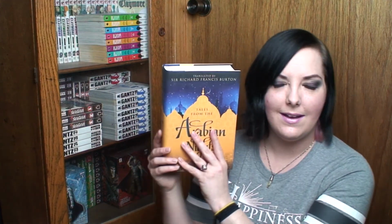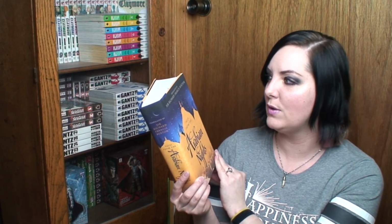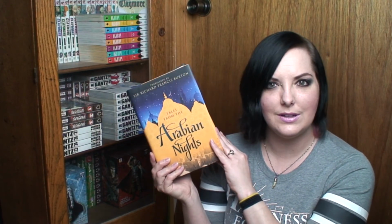The next book I got, because there's all these books coming out that are retellings of the Arabian Nights, and I had never read any of the Arabian Nights stories. My mom might have read them to me whenever I was really little, but it was too long ago for me to remember any of them. And so I got Tales from the Arabian Nights, translated by Sir Richard Francis Burton. I want to read these before I read any of those retellings.